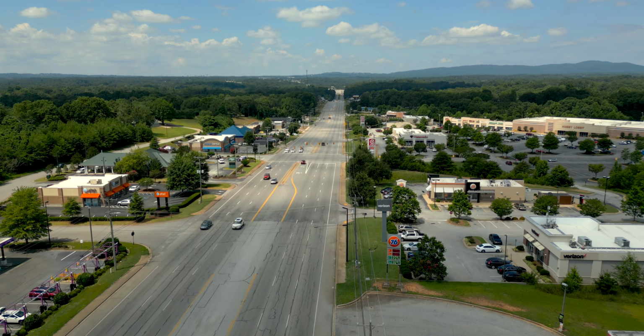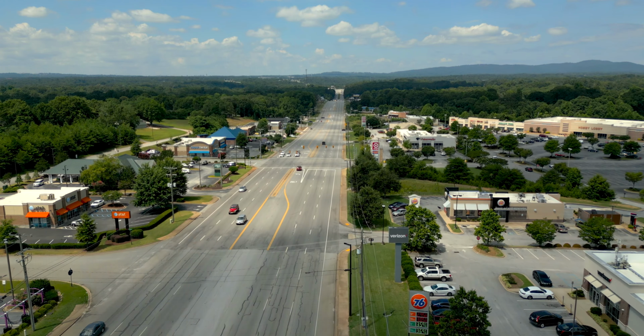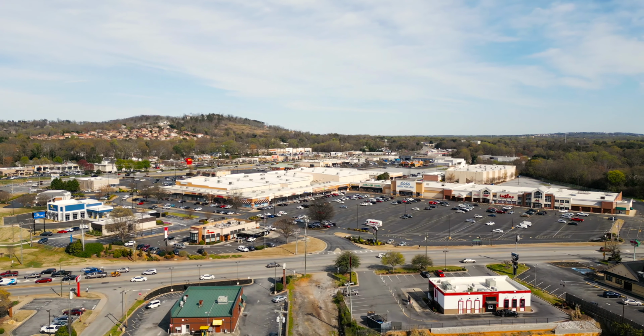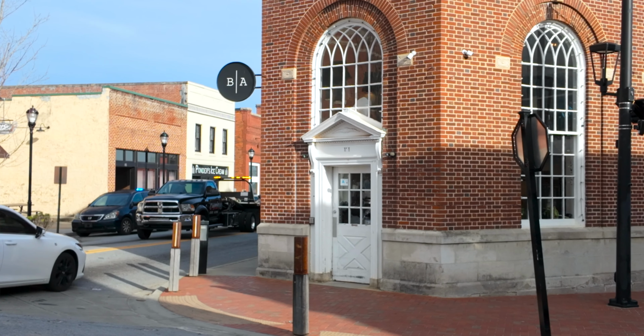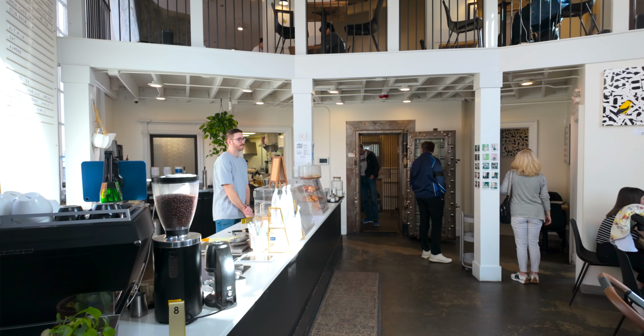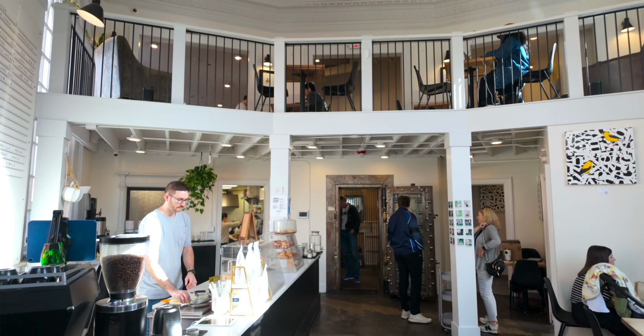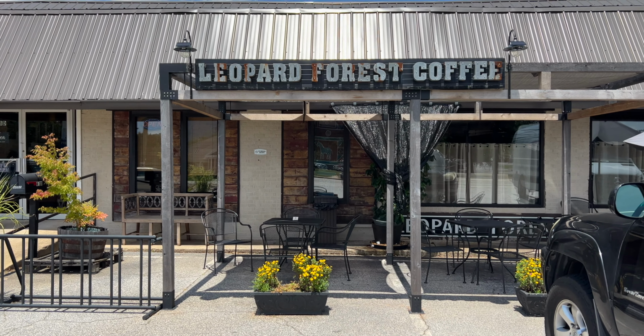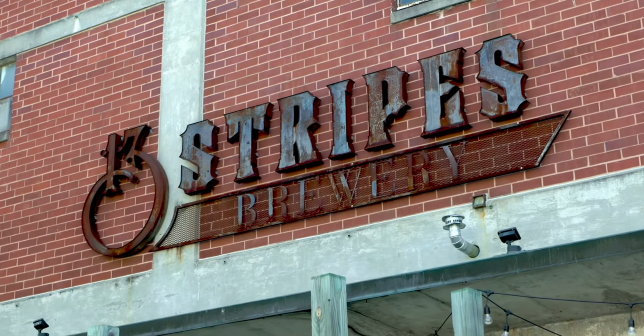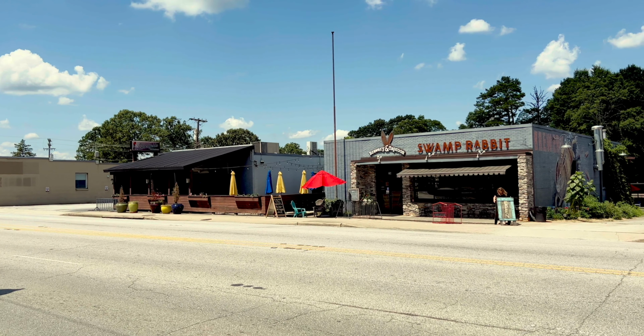So while we're on that topic, Wade Hampton Boulevard is going to be more than likely your hub for shopping. There's also Cherrydale, which is just south of Travelers Rest. There's also coffee shops like Barista Alley, which is in downtown Greer, and it is one of the more coveted coffee shops in our area. There's also Leopard Forest, which is a personal favorite, right downtown Travelers Rest. You're also going to have access to 13 Stripes Brewery and Taylor's Mill, as well as Swamp Rabbit Brewing off the Swamp Rabbit Trail in Travelers Rest.